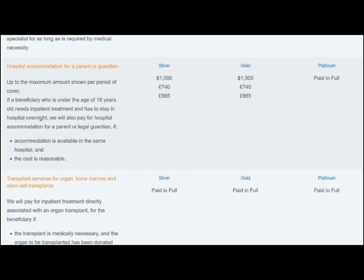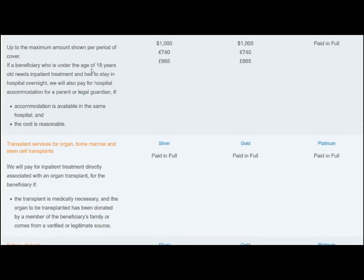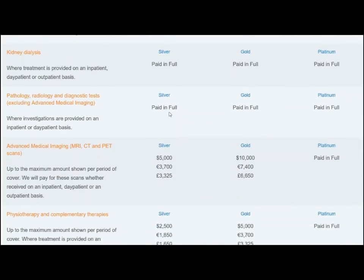If your beneficiary is under the age of 18, needs inpatient treatment, has to stay in hospital overnight, they'll also pay for hospital accommodation for a parent or legal guardian if accommodation is available in the same hospital and the cost is reasonable. Transplant services for organ, bone marrow, stem cell transplants. Will pay for inpatient treatment directly associated with organ transplant for the beneficiary if the transplant is medically necessary. Paid in full. Yeah, you can just read through all this type of thing.